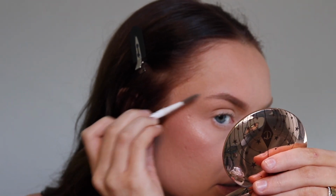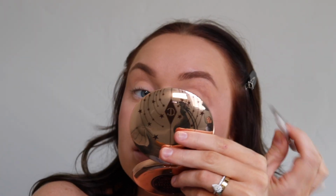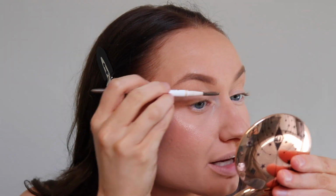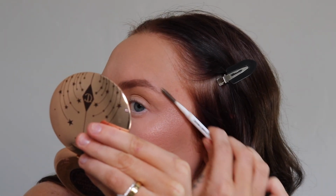I ain't lying. Whenever I record me doing my eyebrows, it makes me realize how long it takes. It drives me crazy. I just like to make sure that they're just right. Not too harsh, but not too light. Brushed out just right. All that good stuff.